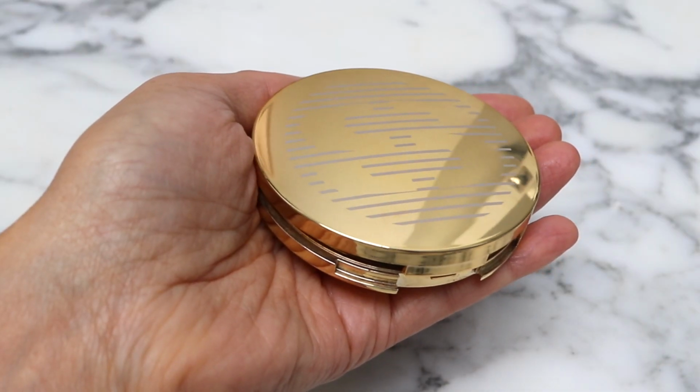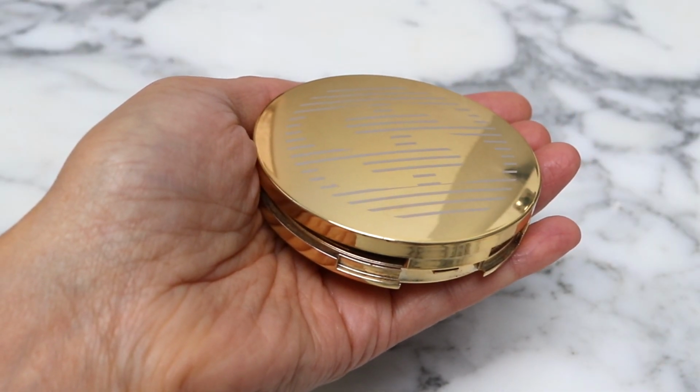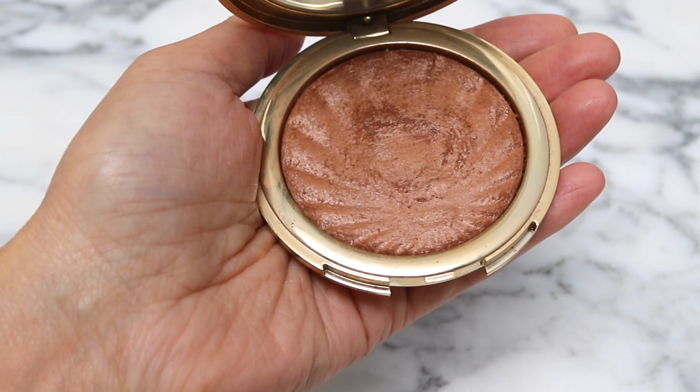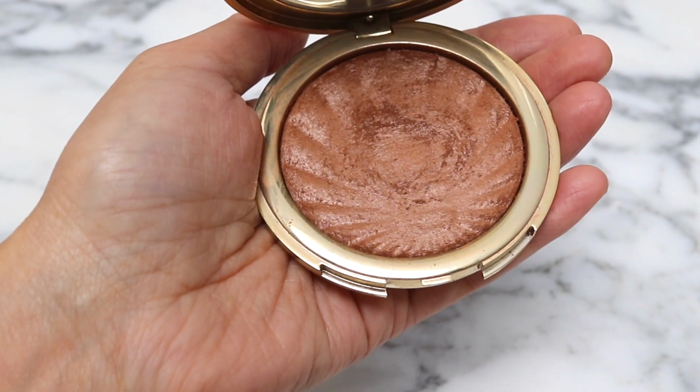I think this will work on a lot of people. I'm warm toned and I feel like this is cool toned, but it still has such a pretty vibrance about it that I think it works really, really well. I had to mention the Sisley Sun Glow Bronzing Gel Powder. I've used it quite a bit this month and I just love the tone of this bronzer as well as the subtle glow.